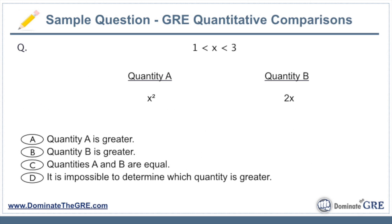Now take a look at this quantitative comparison question. This is the unique question type as tested on the GRE. It's also different, and in these question types, you're evaluating quantitative content, the math that you need to know, but you're evaluating it based on trying to determine relative size of quantities. Is the quantity in column A bigger, or is the quantity in column B bigger, or are they the same? And then of course you see your answer choices.